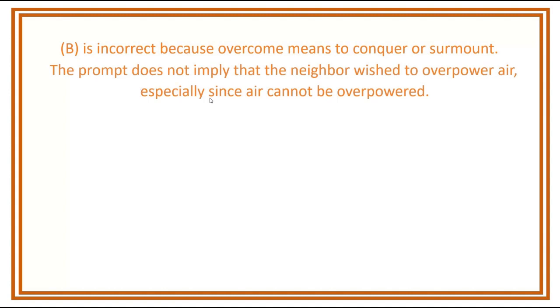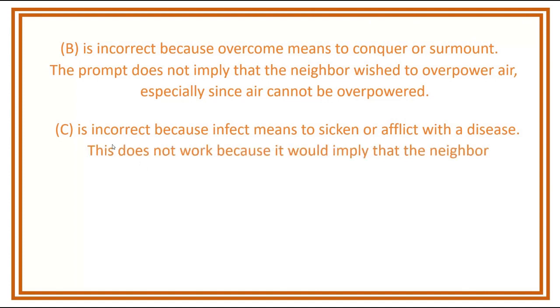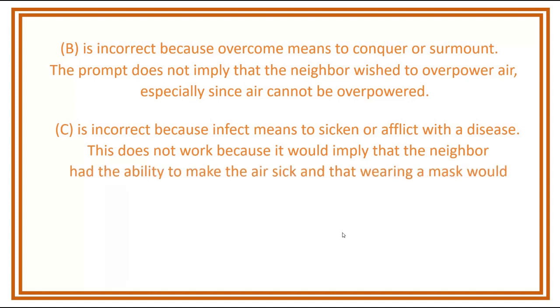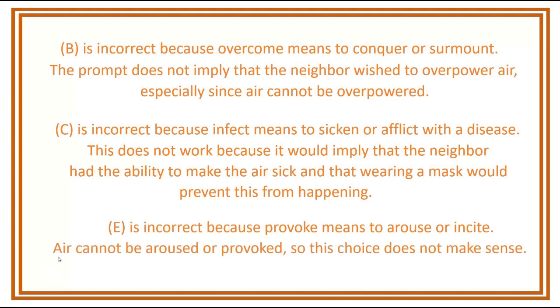The prompt does not imply that the neighbor wishes to overpower air, especially since air cannot be overpowered. C is incorrect because infect means to sicken or afflict with a disease. This does not work because it would imply that the neighbor had the ability to make the air sick and that wearing a mask would prevent this from happening. E is incorrect because provoke means to arouse or incite. Air cannot be aroused or provoked, so this choice does not make sense.